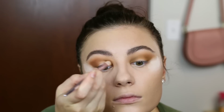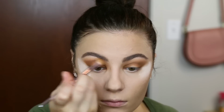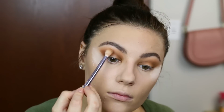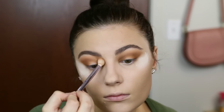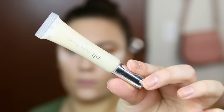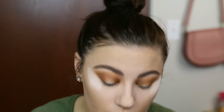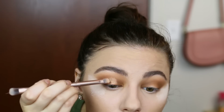I wanted to make sure that it wasn't that just pukey brown shade. I wanted some orange in there and some darker brown, making sure, again, like always, to blend out the edges with that fluffy brush as well. Then I'm going to take this Color Icon Loose Pigment by e.l.f., and then not by e.l.f., by Wet n Wild. e.l.f. makes the glitter primer that I'm using.